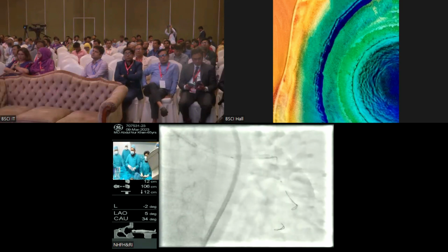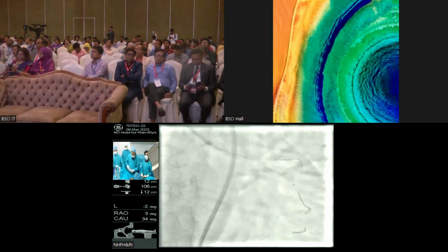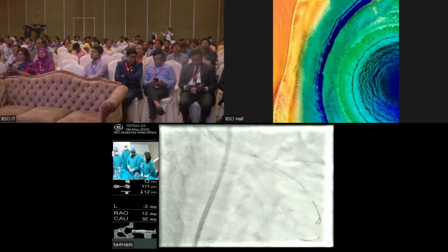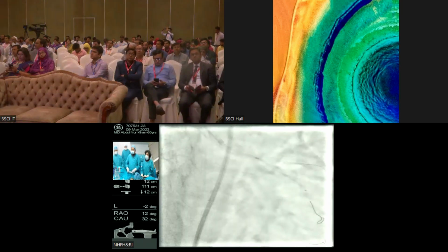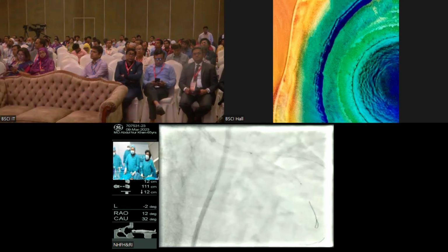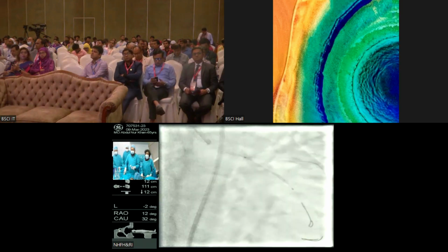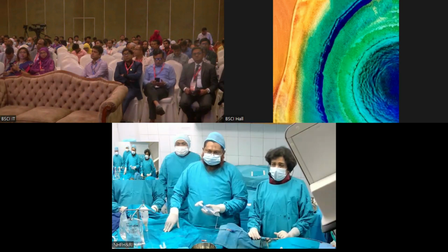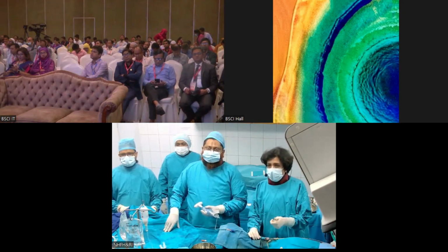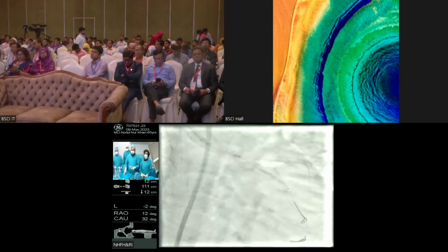So this is our DCB. And so we're inflating our DCB. I think the rated burst pressure is 14 for this DCB. So we've started the timer and our aim is that we keep it inflated for at least 1 minute. Now, if you're doing a DCB in a left main, like we do sometimes for left main ISR, we shorten the inflation time, to 30 seconds. So you need to take your DCB very quickly and your ideal aim is to keep it inflated for at least 1 minute.